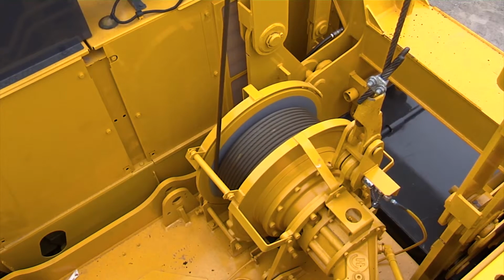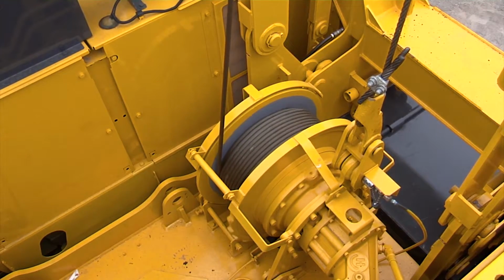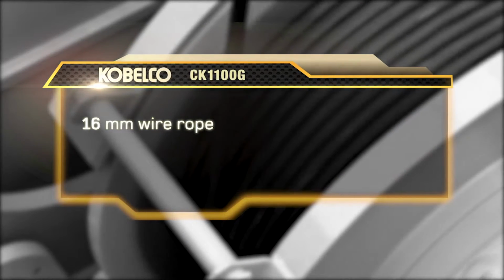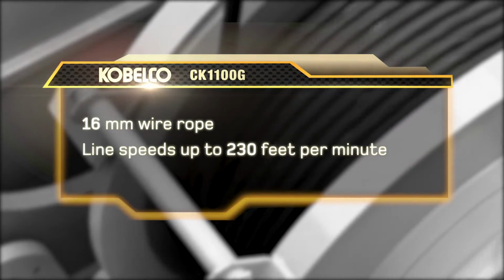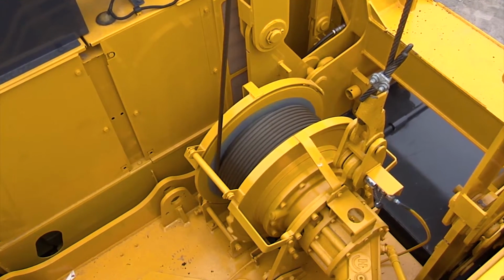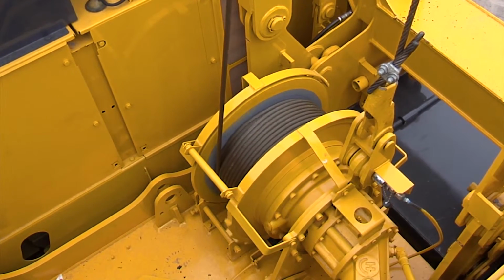In the rear of the machine, we have a boom hoist drum driven by a Kawasaki hoist motor through a gear reduction unit and stopped by internal low-maintenance oil-cooled brakes. This drum contains 16 mm wire rope and can produce line speeds of up to 230 feet per minute. The drum also has an external mechanically controlled drum lock used for securing the drum.